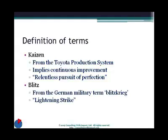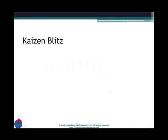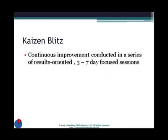of perfection. Blitz is a lightning strike, from the German military term blitzkrieg, meaning lightning strike. Get it done quickly, cover a lot of area in a very, very short period of time. So a Kaizen Blitz is a continuous improvement conducted in time blocks. It's done in a 3 to 5 day focus session. It's very, very results oriented, and it's typically done in a series of events.